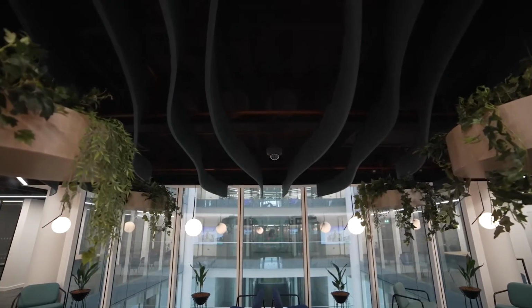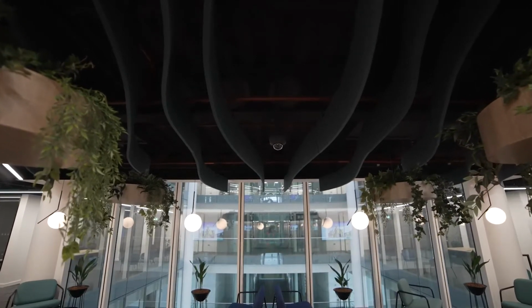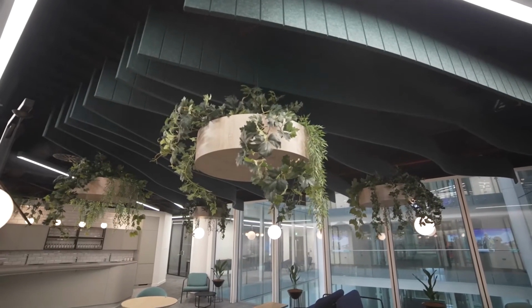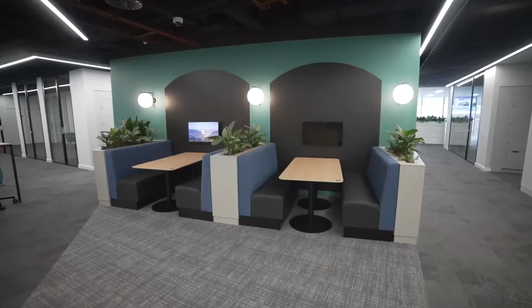So with our subcontractors, we've developed a bespoke wavy acoustic baffle system to absorb all the ambient sound. Now, getting the acoustic panels to align with feature linear and pendant lights was risky business. It took a lot of coordination to get right.